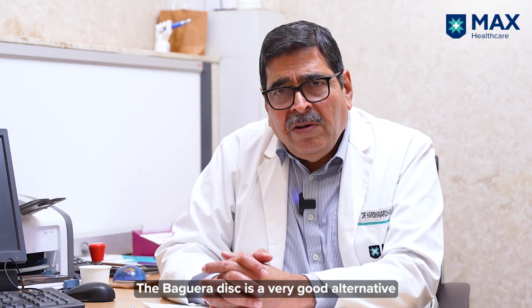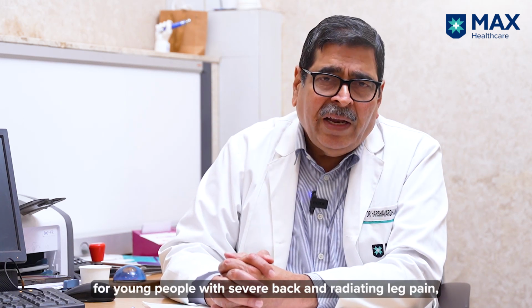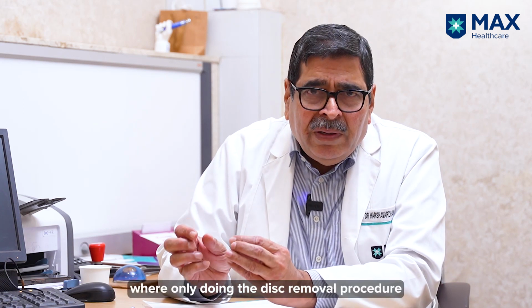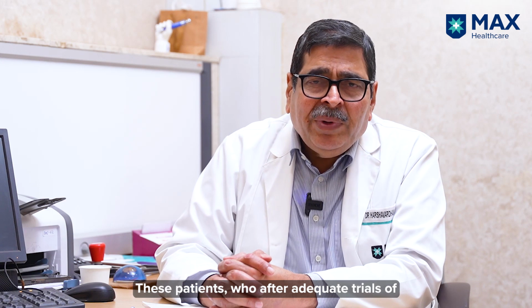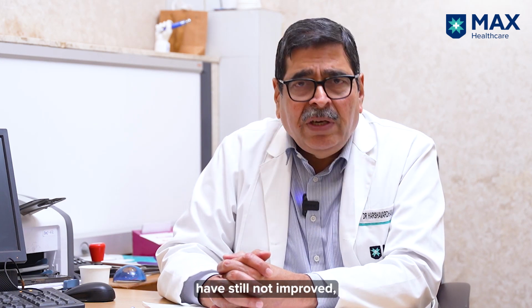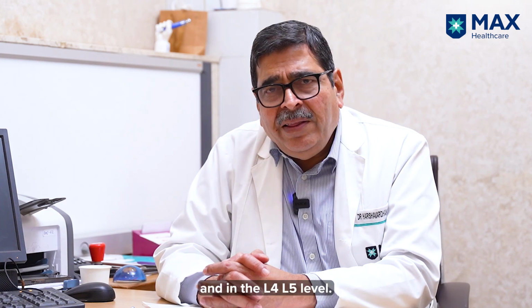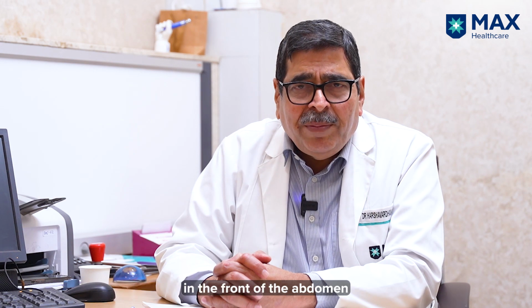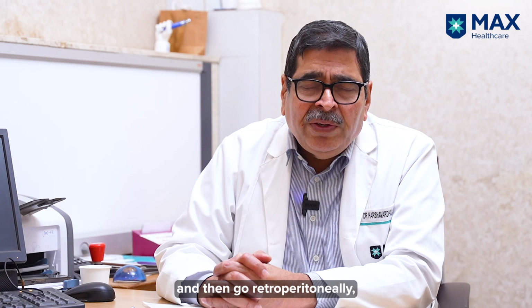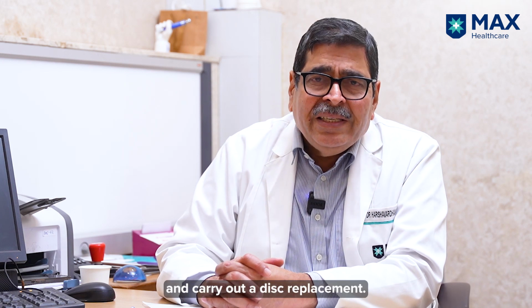This is by a company called Spine Art. The Bagheera disc is a very good alternative in young people with severe back and radiating leg pain, where only doing a discal removal procedure may not be enough. And these patients who, after adequate trial of physiotherapy, injections, etc., have still not improved, one could consider disc replacement. Disc replacement in the lumbar spine is carried out most commonly at the L5, S1 level and the L4, L5 level. You take a Pfannenstiel incision on the front of the abdomen and then go retroperitoneally, dissect out the vessels if any, be careful not to damage the nerves, and carry out a disc replacement.